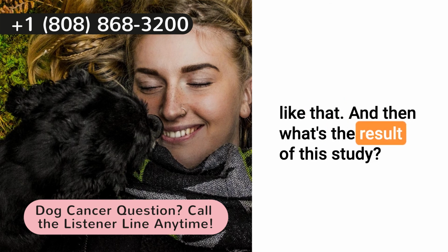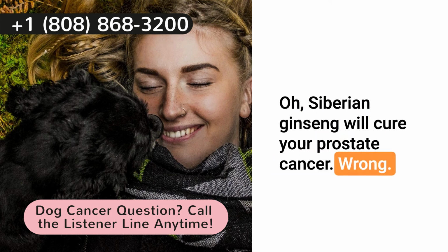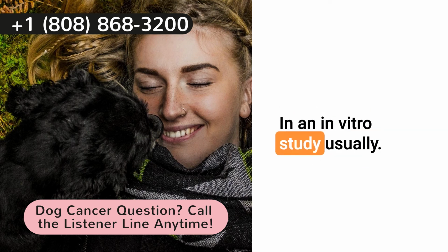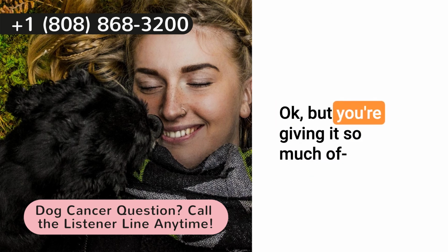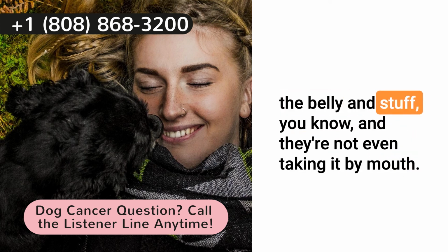And then what's the result of the study? Oh, Siberian ginseng will cure prostate cancer. Wrong. It had effects at extremely high doses. In an in vitro study, usually. Well, it can be in vivo too, like in rodents and primates. Okay. But you're giving it so much. Yeah. So much. And a lot of times they'll inject it in the belly and stuff, and they're not even taking it by mouth.